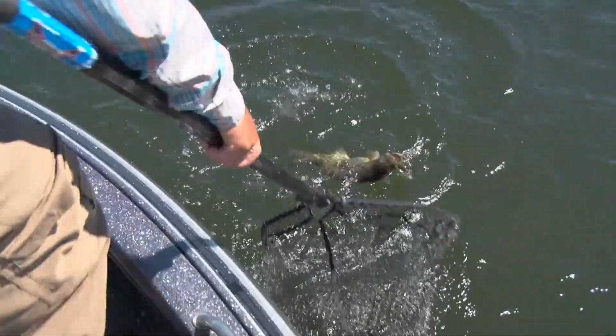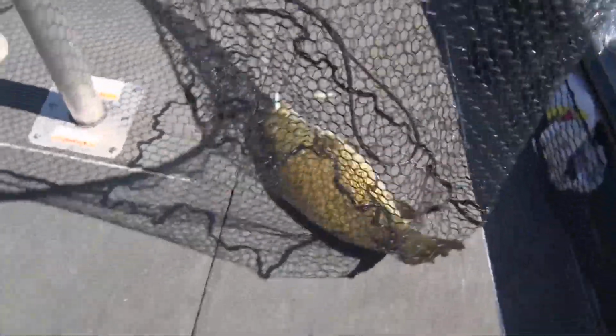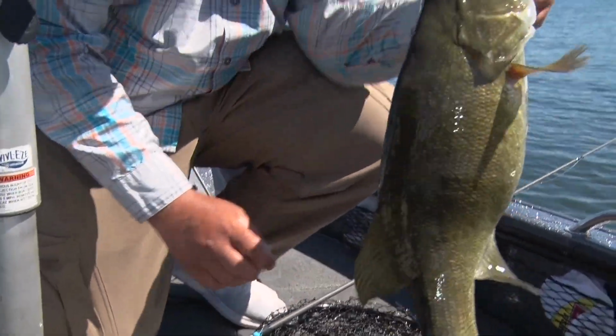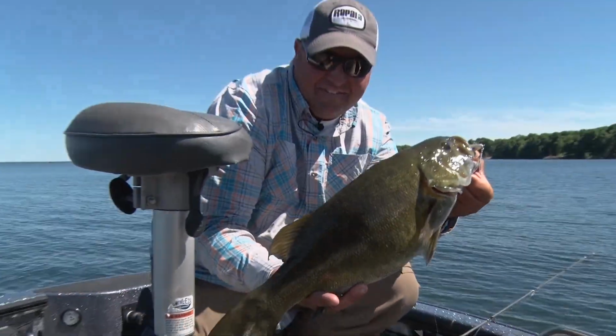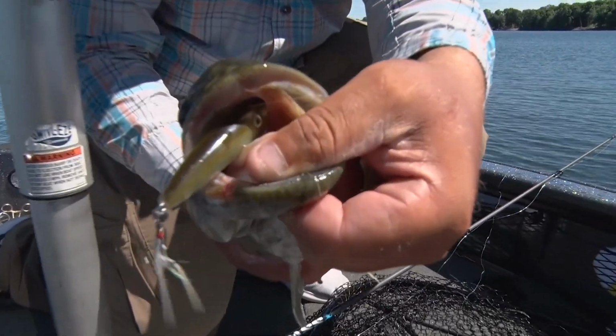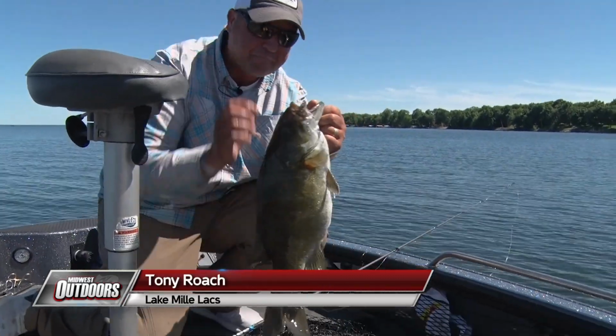Oh, it just got it T-boned in its mouth. Look at that bait, it's getting tight. Just got it completely T-boned. Oh, that's a big smallmouth. Whew, that is a beauty. Now that is a big fat Mille Lacs smallmouth, and it just inhaled that bait. Oh, that's what you want to see on a good topwater bite.